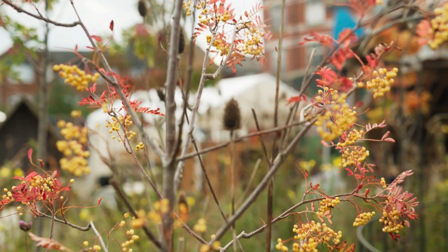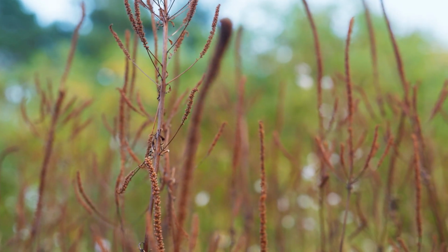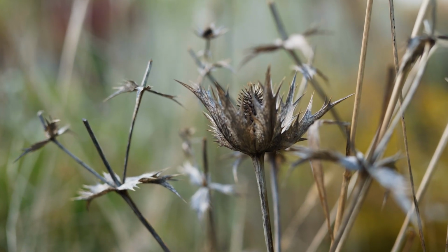Autumn is the traditional time to cut back flower borders to ground level. But we now recognise how valuable seed heads and standing dead plant stems are to garden wildlife as cover over winter. So delay this task until late winter or even early spring if you can.